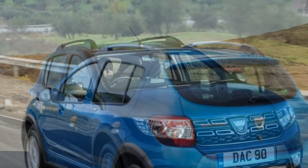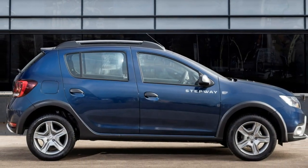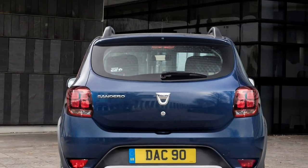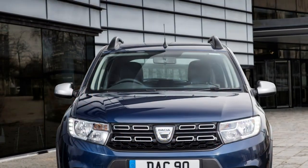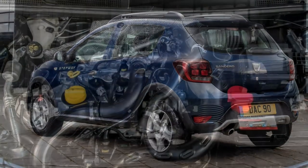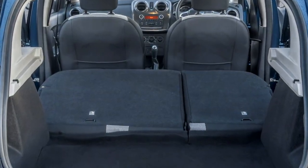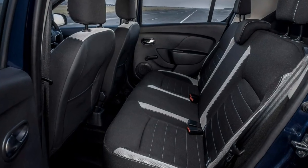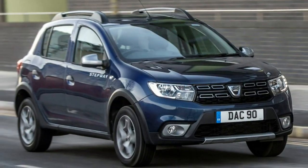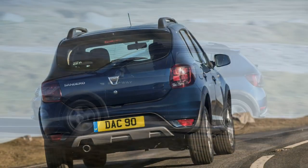Automatic emergency braking? No. Blind spot monitoring? Look elsewhere. Lane keep assistance? Not a chance. Of course, ABS, a suite of airbags and electronic stability software are present and correct, but that's about your lot. Remember, in spite of the Stepway's looks, it doesn't have four-wheel drive or any form of traction enhancement. Got kids to ferry about? You'll find some ISOFIX child seat mounting points in the outer positions on the rear bench.